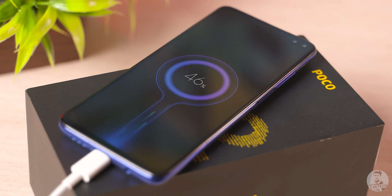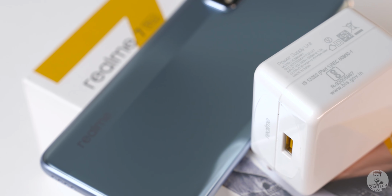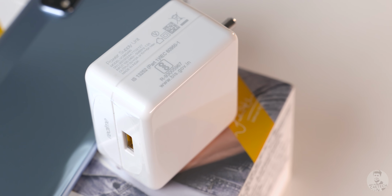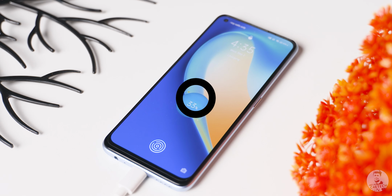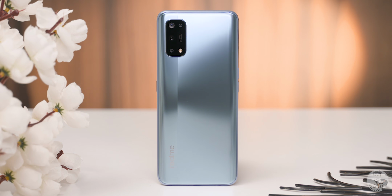As far as charging goes, POCO's got a very respectable 27W fast charger that can get it from 0 to 100 in an hour and 8 minutes to be precise. The Realme 7 Pro though blows it out of the water. That's a 65 watt charger that you're seeing, and this can get from 0 to 100 in nearly half the time. To be precise here, 34 minutes. So quite clearly, battery, Realme 7 Pro wins.